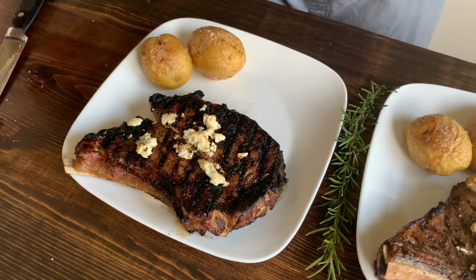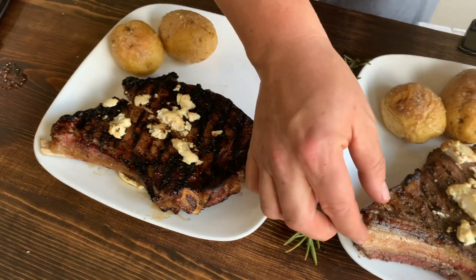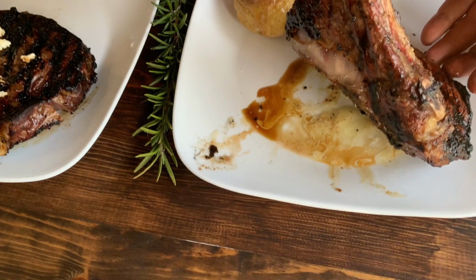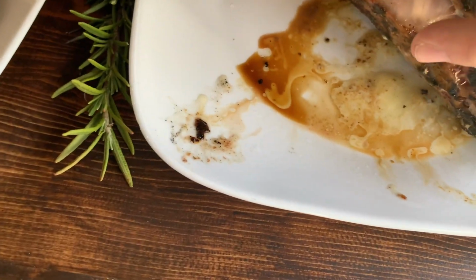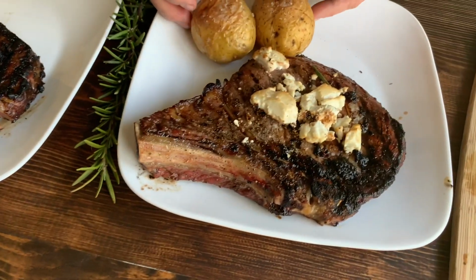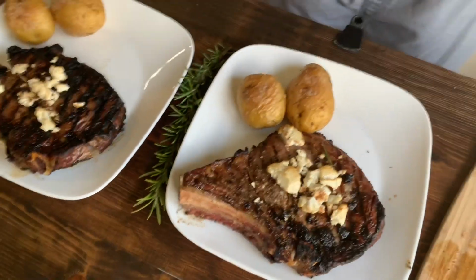What I would have done when I came in from the grill is I just put the steaks right on here. You could probably see from this one right here. Oh, look at that. Look at all that butter melted on the bottom and the natural juices from the steak. Load these baked potatoes up right here. Those little baked potatoes with sour cream, butter.